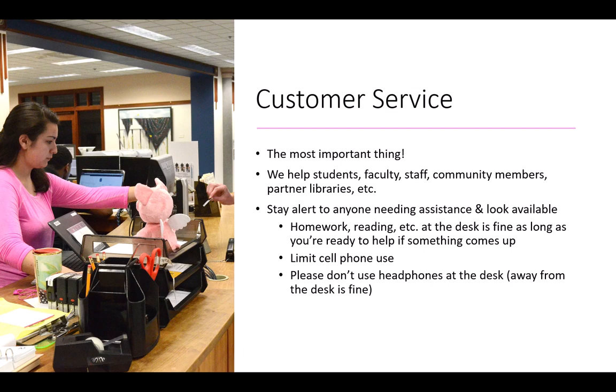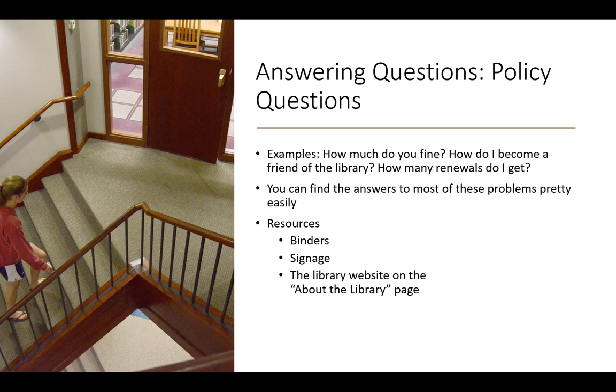I don't mind cell phones at the desk, but I request that you refrain from using them too much, as it can make you look distracted and people might be less likely to approach you with questions. For the same reason, while you are welcome to use headphones away from the desk, at the desk, I ask headphones off, please.